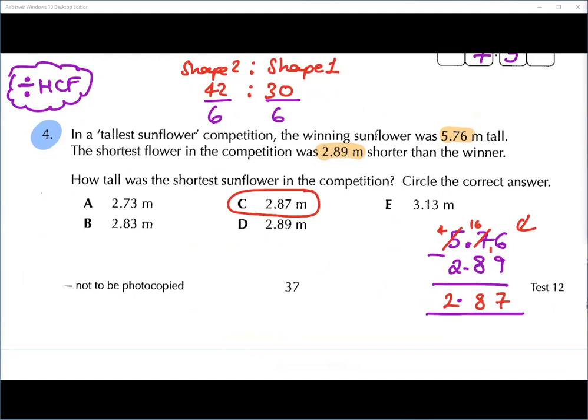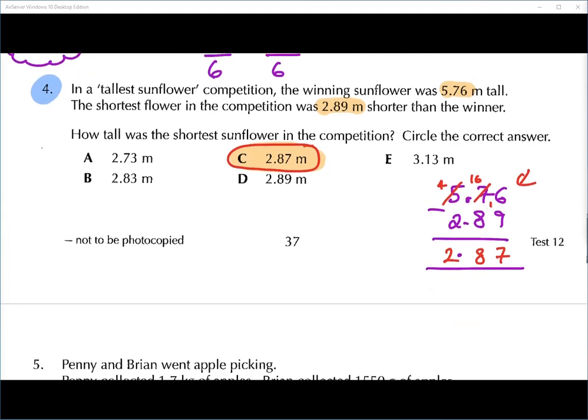Oh, 2.87. What was your answer again? My answer was 2.83. Oh, okay. So you made a little error on your taking away. I think you did 9 take away 6 by mistake. Remember, if it's 6 take away 9, you can't do it, so you must borrow. Okay, that was a little error there. Okay, stay with me.